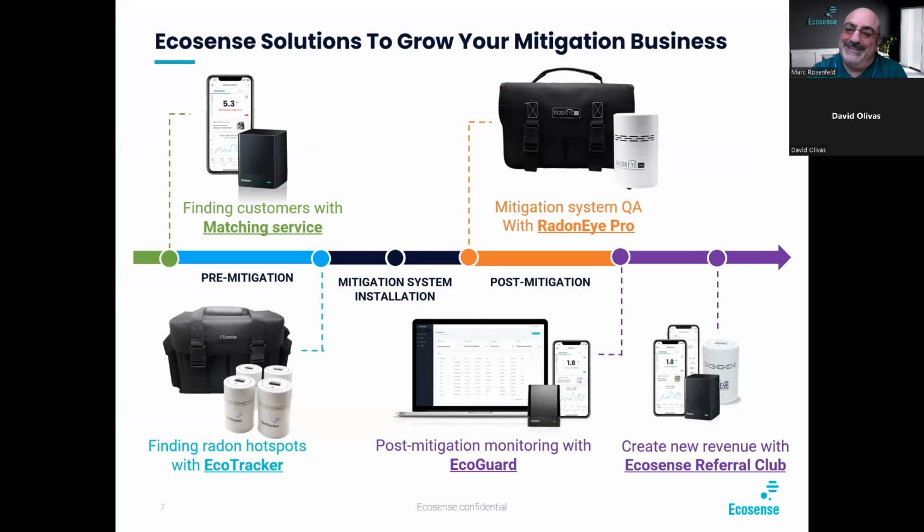So some of the solutions to grow your mitigation business, like Mark mentioned, finding customers with matching service, and then pre-mitigation, using our Eco Tracker for radon hotspot finding. After the mitigation system has been installed, using our Radon Eye Pro to do the quality assurance, and then post-mitigation monitoring with EcoGuard, which is what we're gonna jump into today, and create new revenue with Referral Club. Next.